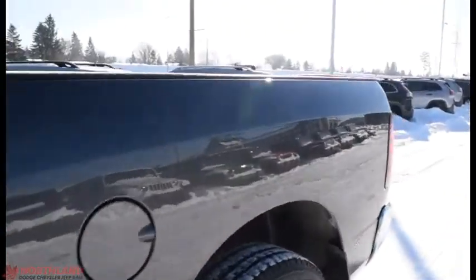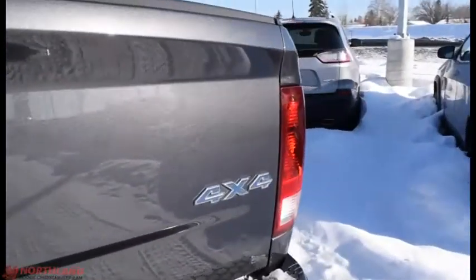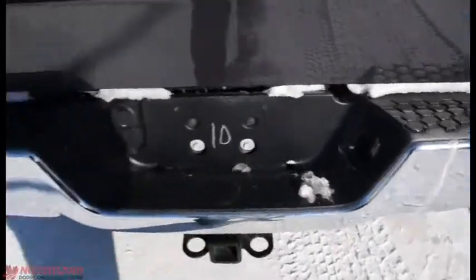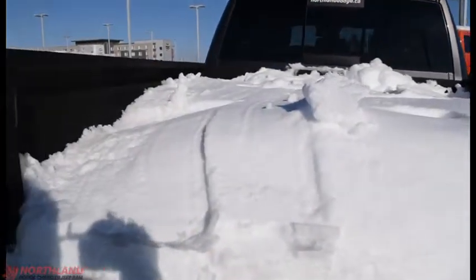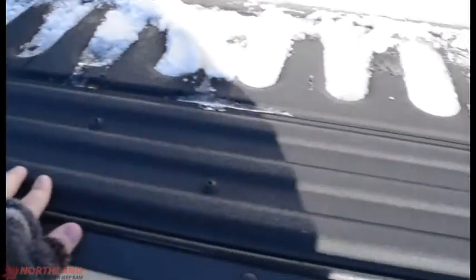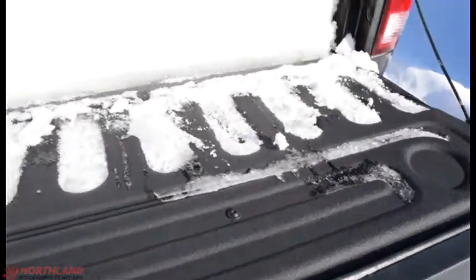Coming around to the back of the vehicle, we do have a 6-foot box back here. Looks awesome. You got your SLT badging as well as the 4x4. You do also have your chrome bumper and dual exhaust pipes back here. Open this guy up. There is a ton of snow back here, but it does have the spray-in box liner, as you can see right here, to keep things nice and safe.